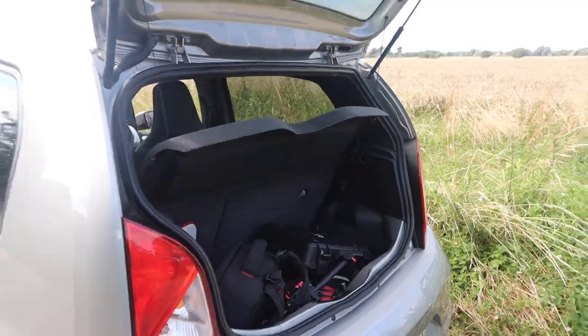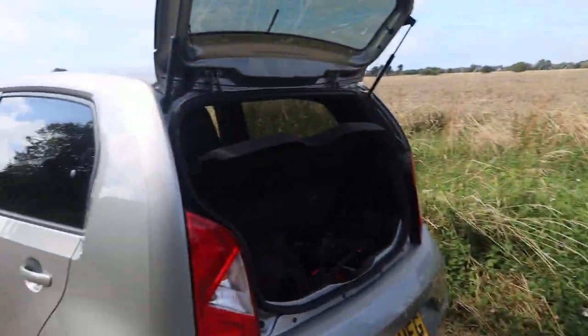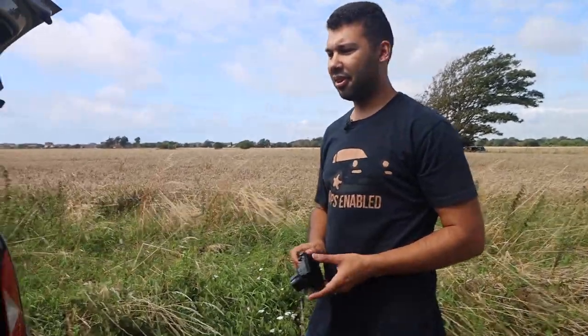So, and a cool fact with this is that the SEAT Mii, even though this is now only electric, it hasn't lost any practicality with the boot size, especially. It is exactly the same size. Team SEAT rules. 1-0. Get on to the next one.